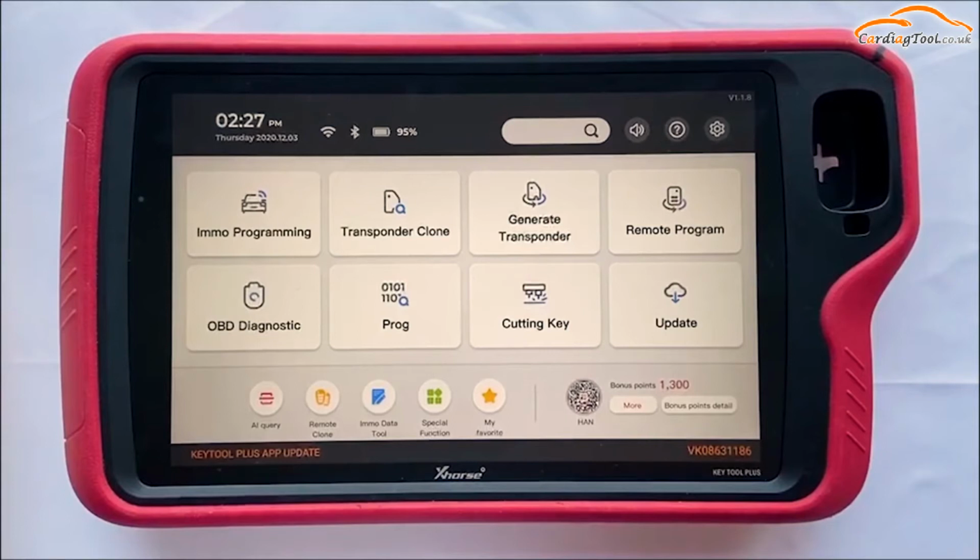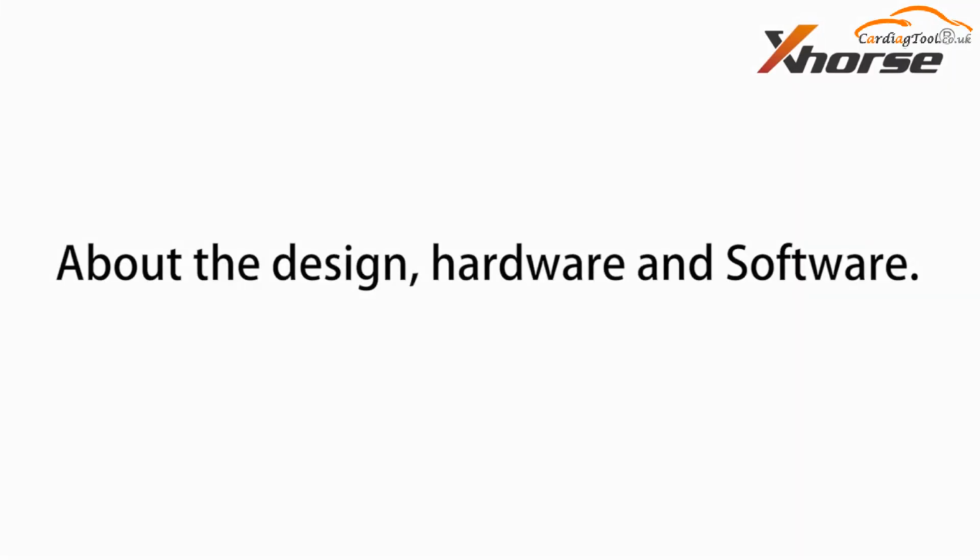This is basically a brief introduction to these functions. If you're interested in any functions of Key2 Plus or want to know more about it, please let us know. We'll make videos for it in the near future. About the hardware and design, we've talked about it plenty of times. So in today's video, we'll focus on the software.